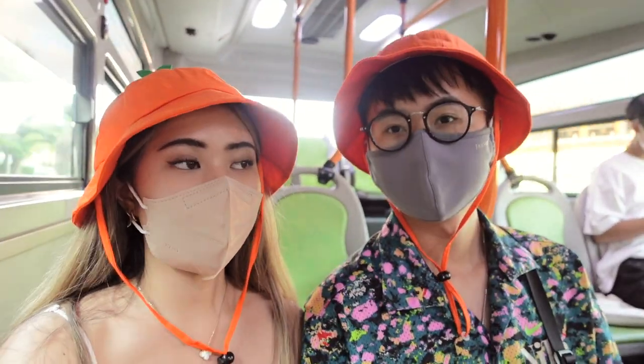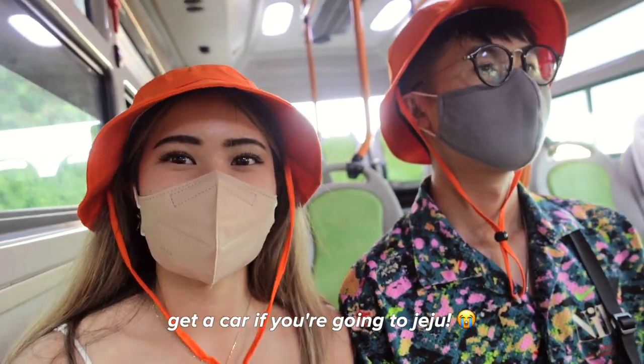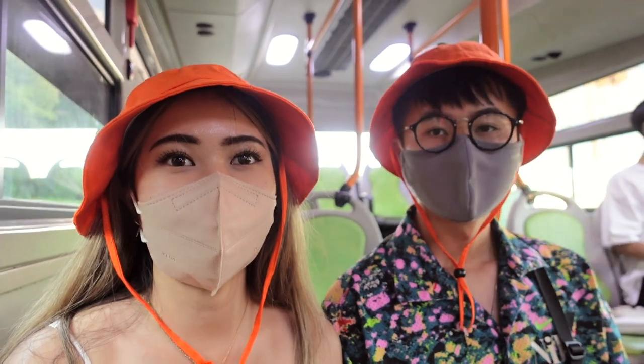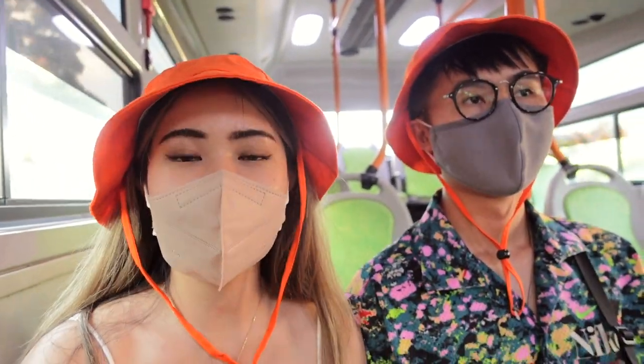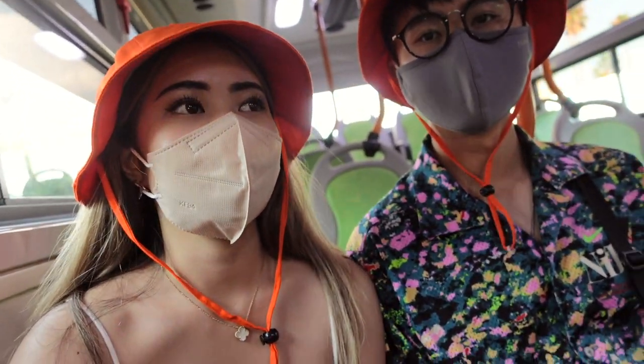We are on the bus, going to be around 50 minutes, 30 minutes bus and 20 minutes walking to barbecue. Hopefully there's no line, because as always, I'm hungry.